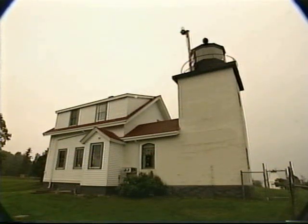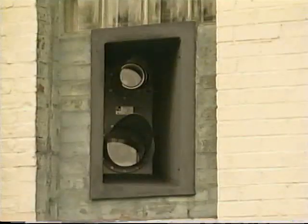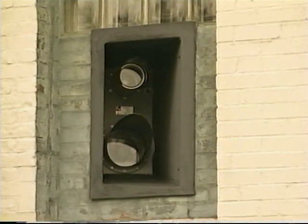The light is fully automated. An electronic fog detector senses the air density and switches on the foghorn. The life of the lightkeeper is but a memory here.